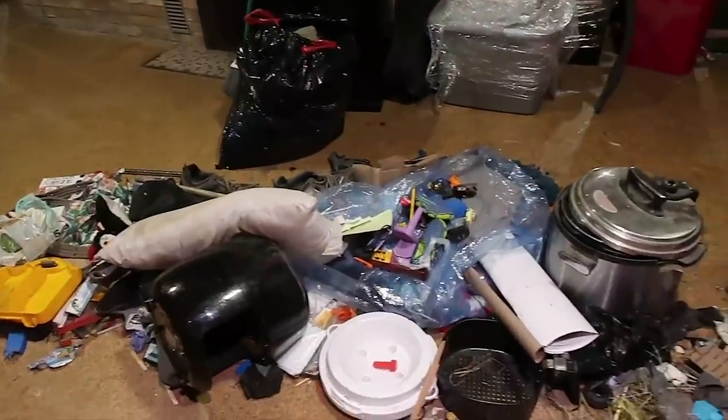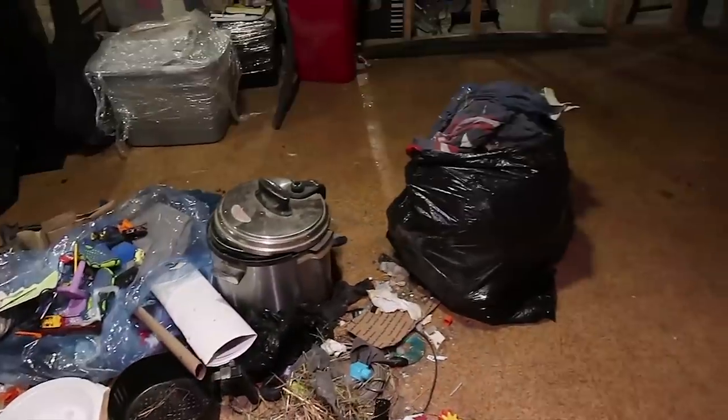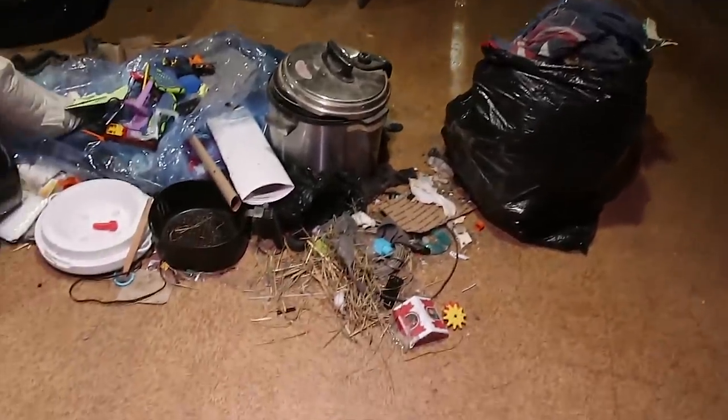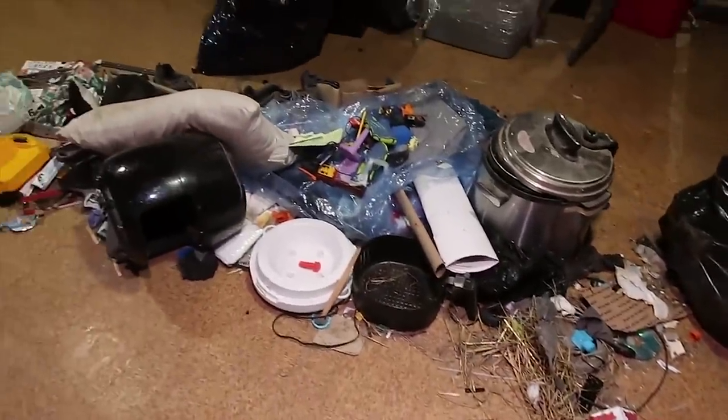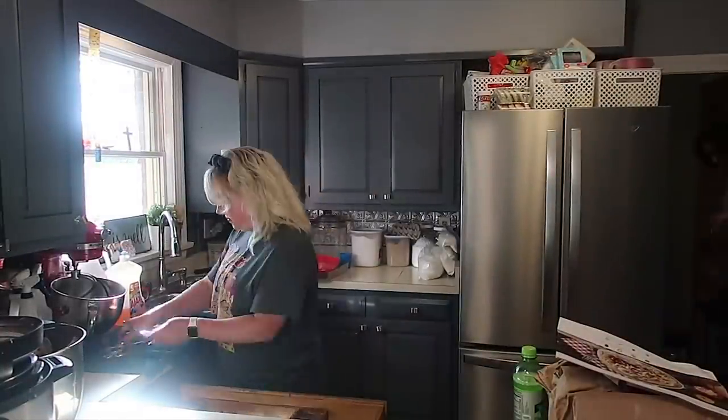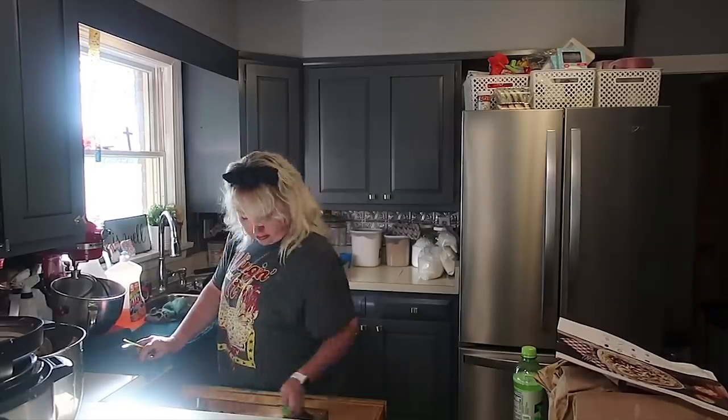Okay, finally. We've worked about an hour and a half. I've got to go cook something up, so I'm not doing any more down here for tonight, but we are going to be back at this layer tomorrow.